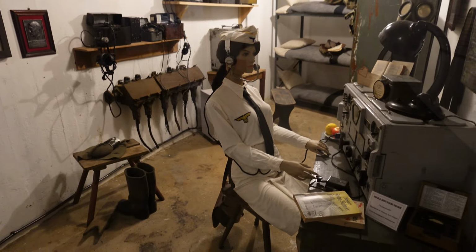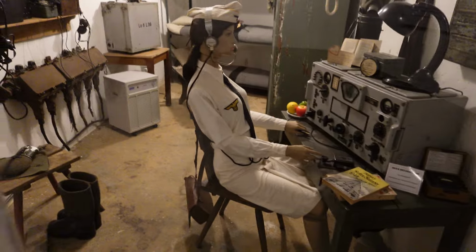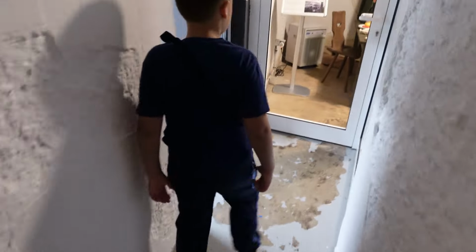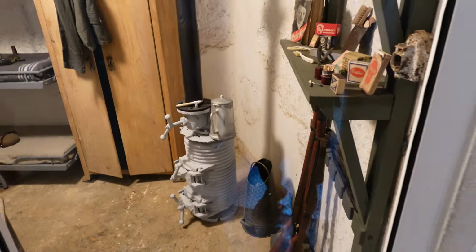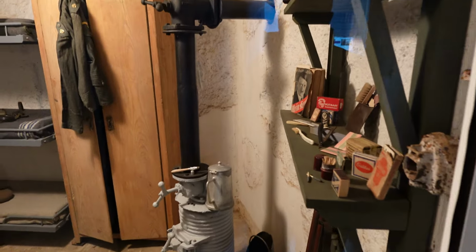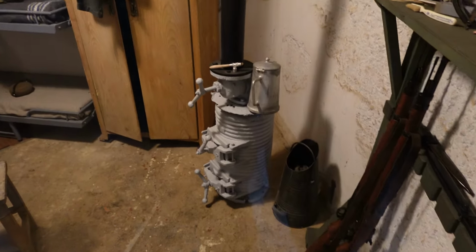A really nice Richthelferin for communications. And just before, we had the first aid post. This is like a living room inside the bunker with an original Kachel, a bit repainted.